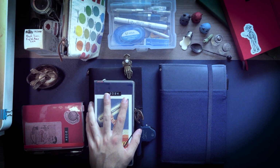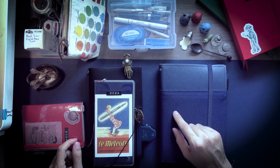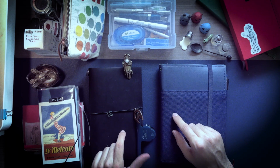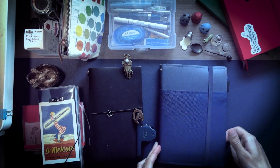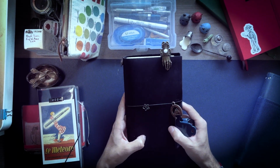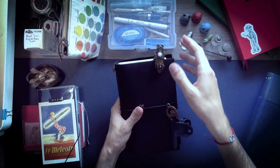Let's get into it. It's been chaotic lately in my mind/journal world. I just finished a journal insert for my traveler's notebook. So we're going to start here. This has been the main journal that I use for personal thoughts and sketches and whatever.